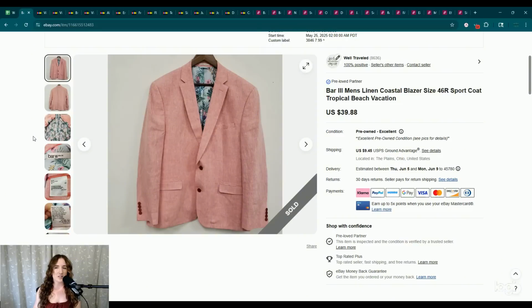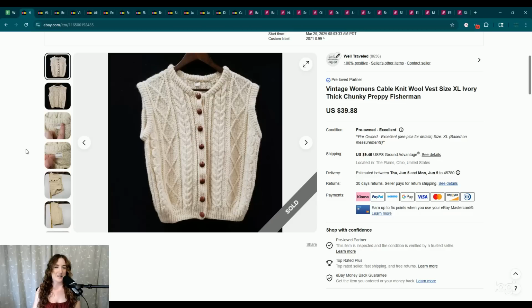I paid $8 for this. I listed this high. You can't really list Bar 3 very high, but in this case you can. Listed it for 40. It sold for 40 and it only took 3 days to sell. So linen, linen, linen.